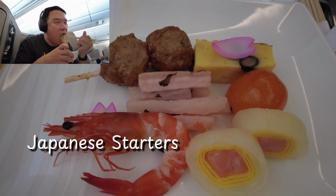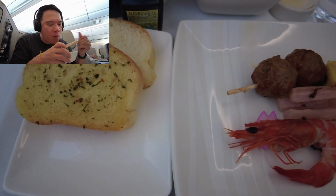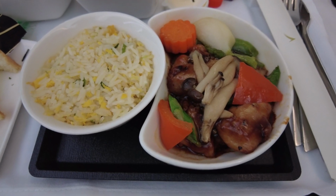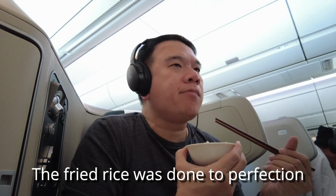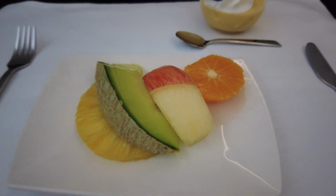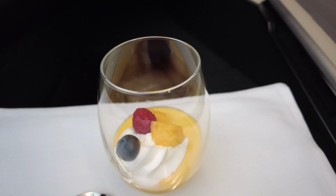The in-flight meal of Japanese starters and a Chinese main course was actually delicious. And of course, with Asian airlines, fruits were served with the meal along with a dessert of mango mousse.